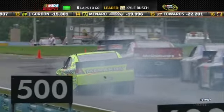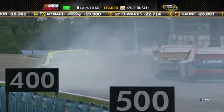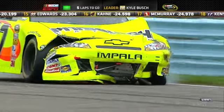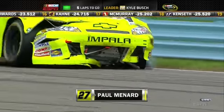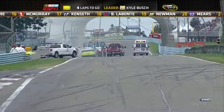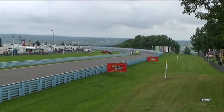Uh-oh, trouble. Paul Menard's having problems. Yeah, that could bring out a caution right here. A lot of debris on the course right there. That likely brings out a caution. I'm not sure he can make it back from there. Caution is out. That has put us under caution for just the fourth time in this race.